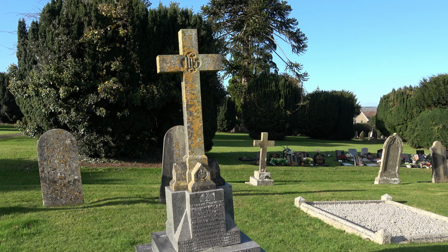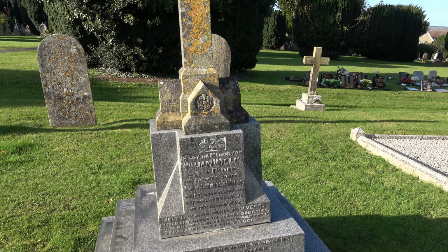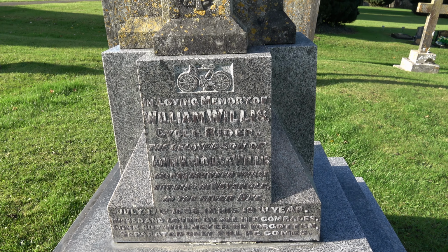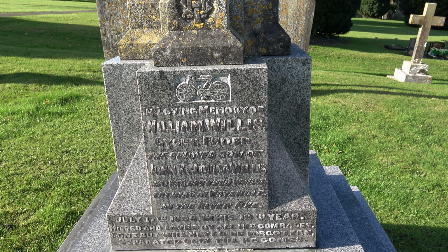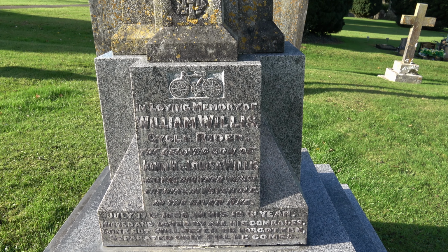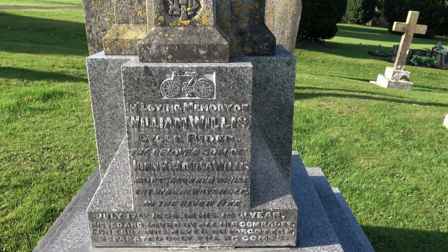One here with a slight tilt to the left. Interesting inscription on it. The first thing to notice is the bicycle, and this is in loving memory of William Willis, a cycle rider who was drowned whilst bathing in Ways Hole in the River Axe, 1896, aged 19 years.